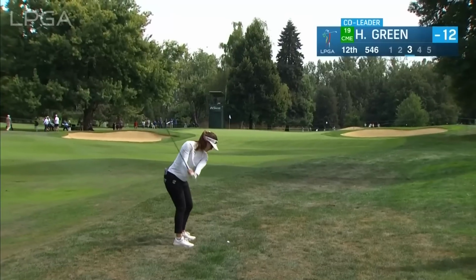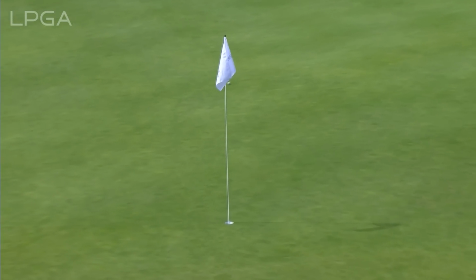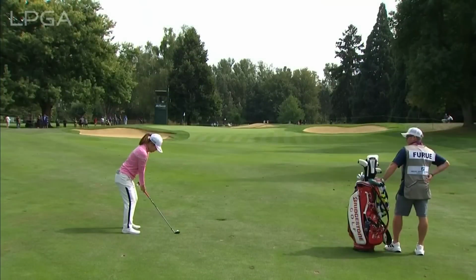It's got 101. And it was a nice lie, quite a dry lie in the rough. Flag, though, all the way at the back of the green. Sensible play, though, just allowing for it to bounce back there. Yeah, just going to funnel to the lower part of the slope.